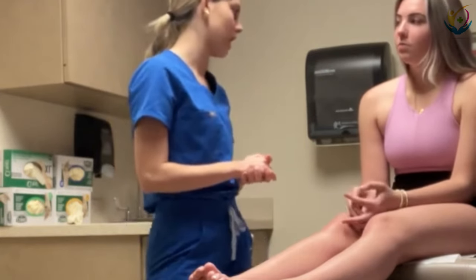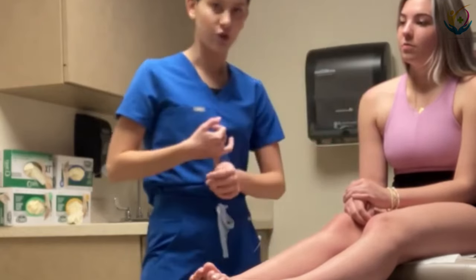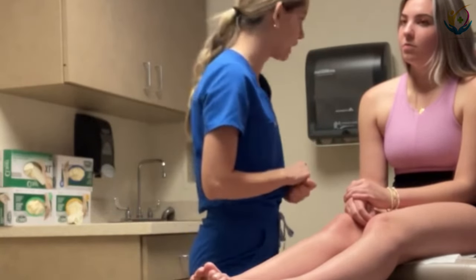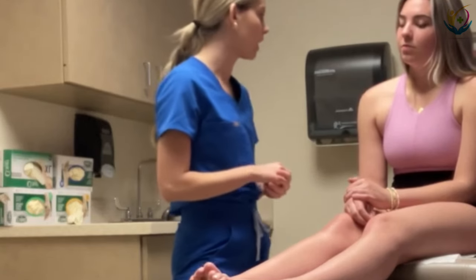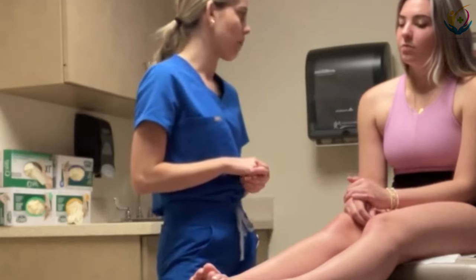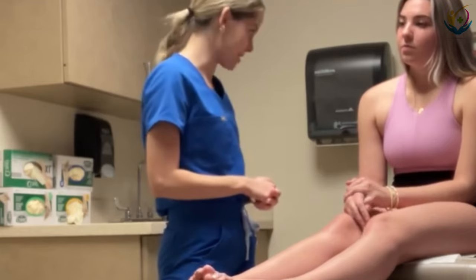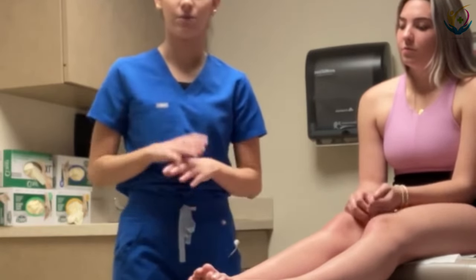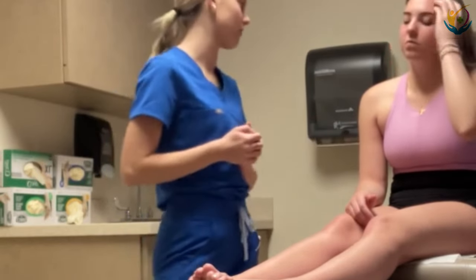As for asymmetry, it actually seems to be pretty symmetrical, so that is good. Its border is also good. It has a normal border. Its color is light brown. Its diameter, that was the 4 millimeters, so it wasn't above the 6, so it checks off that.